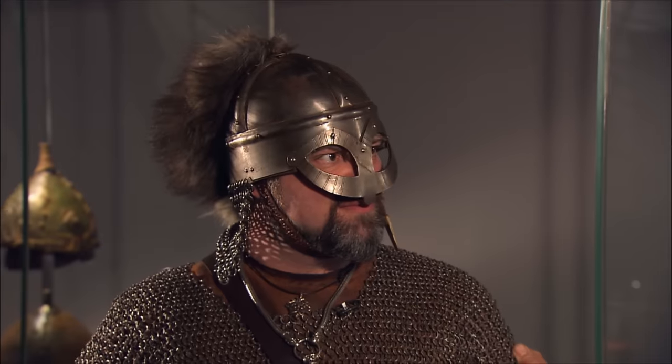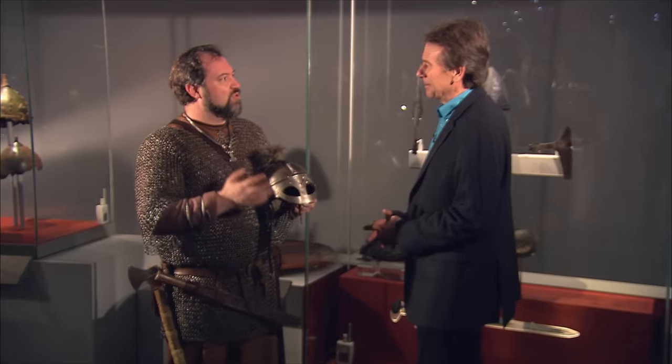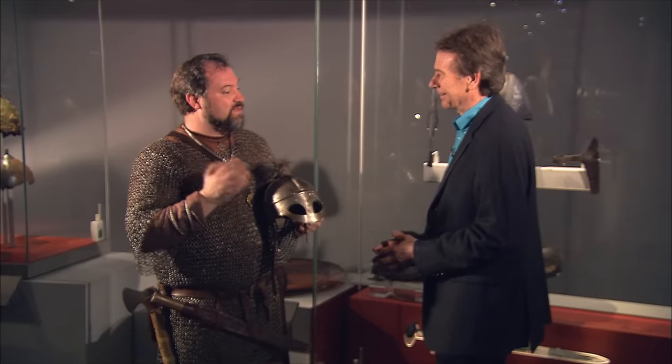Fantastic. Let's take the helmet off. Good idea. A, we can see you, and B, this must be very hot under the lights. God, it's a little on the warm side. Fighting a battle in this kind of gear is strenuous. It is, and we have accounts of battles fought on hot days. The Battle of Stamford Bridge. It was so hot, the Norwegians took their armour off and fought without it. And were killed.